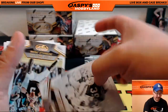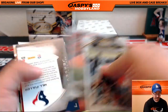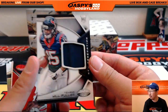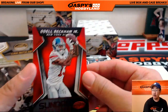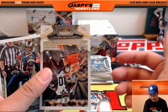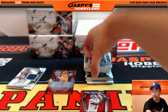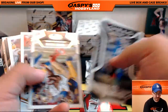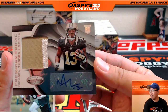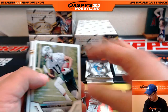Julian Edelman, Larry Csonka Immortals out of $9.99 for the Dolphins. And Will Fuller for the Texans. Nice relic there for Tyrone with the Texans. Odell Beckham Jr., that's a catch. 92 out of 99, Sunday certified for the New York Football Giants. Going to TJ. Connor Cook for the Raiders. Got Michael Thomas, two color, relic and autograph. 79 out of 149 for the Saints. Go Saints. That goes to Doran.